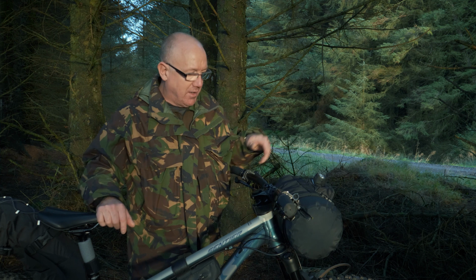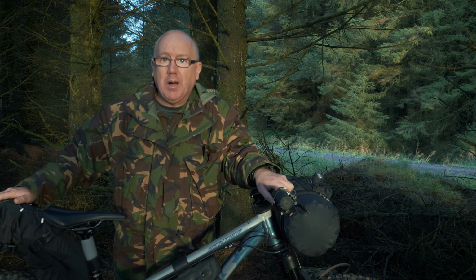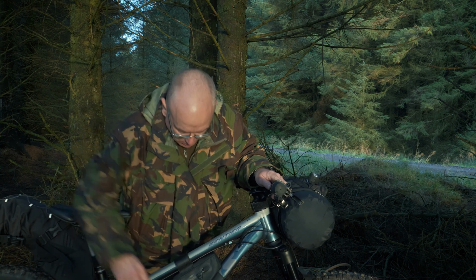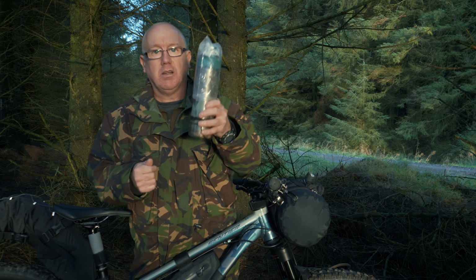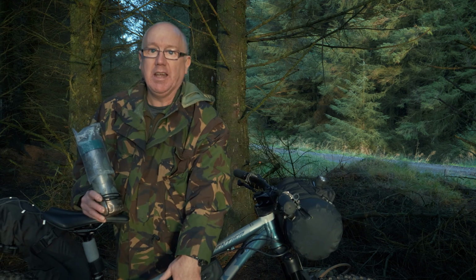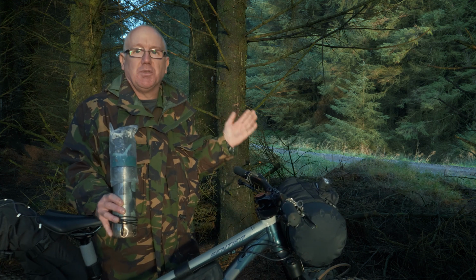Right, on the front of the bike I've got lightweight stuff: sleeping bag, a woolly hat and a folded up pillow. On the back here I've got a small pot for cooking, but I've also got a metal water bottle, and I've got some cordage wrapped around it so I can attach it to a tripod and boil water on that. Heavy items like tools, knife, folding saw and battery bank are in the frame bag. The rest of the stuff's in my backpack.